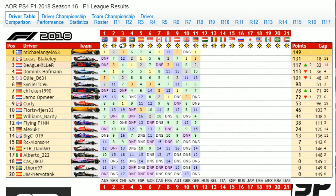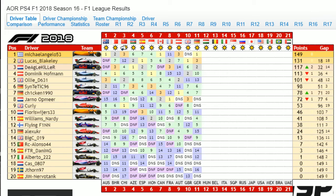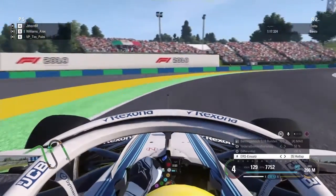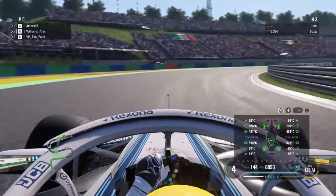After the last round in Germany, we had a decent round there, although we struggled a bit with the setup. So we are currently in P6 and we try to improve on that and get closer to P4 at the moment, because I think the top three are a bit too consistent and I don't really have the time to practice that much for the races. So yeah, we have to see how it goes.